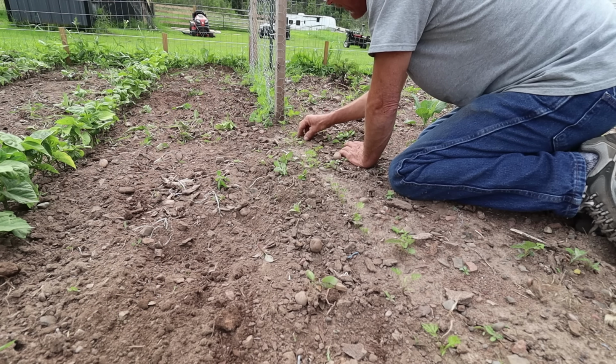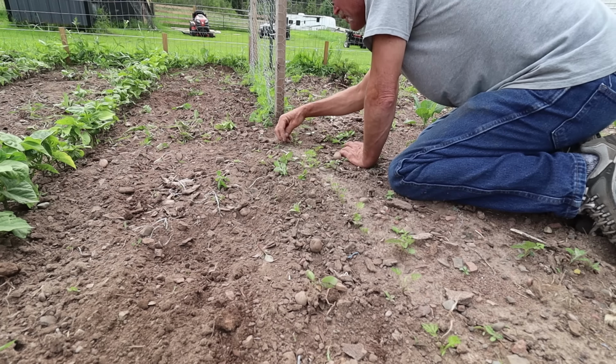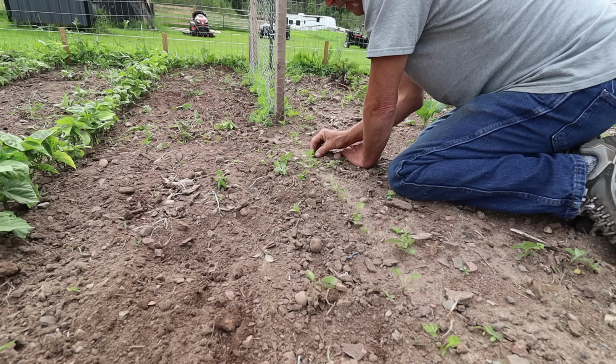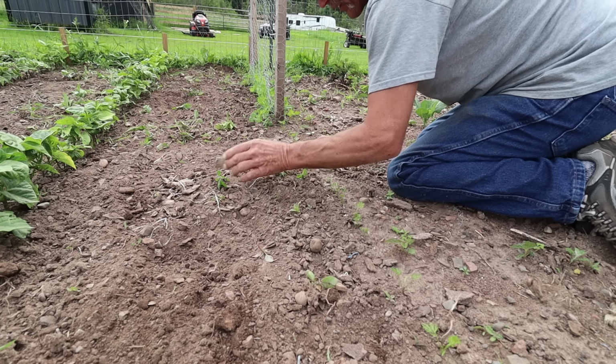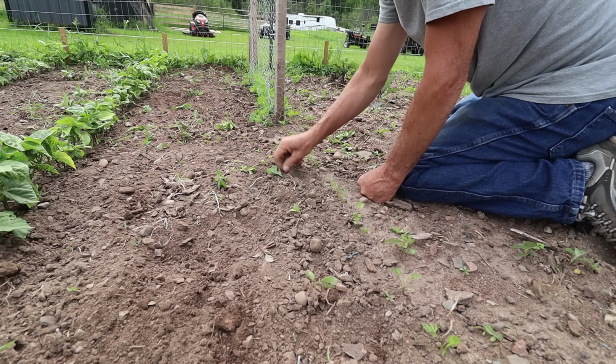This row here is carrots. I think these are the kaleidoscope ones. Not as good a germination as I'm used to, but so dang wet this year that lucky any of them came up.